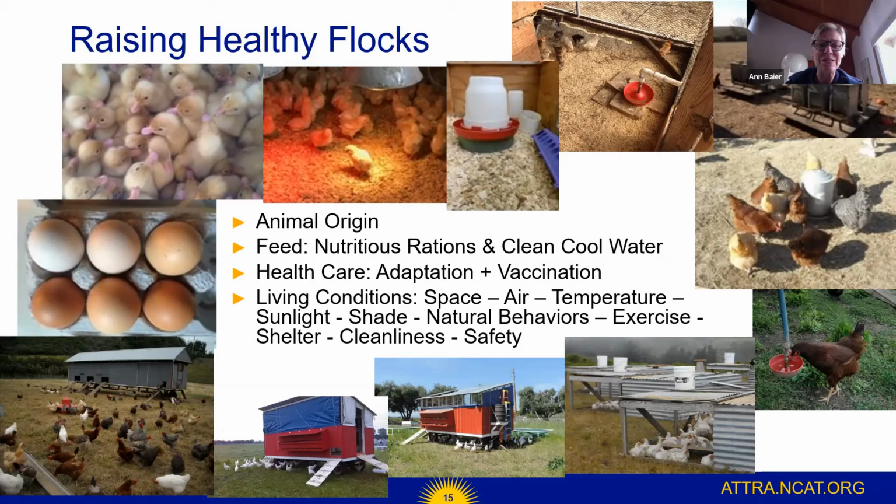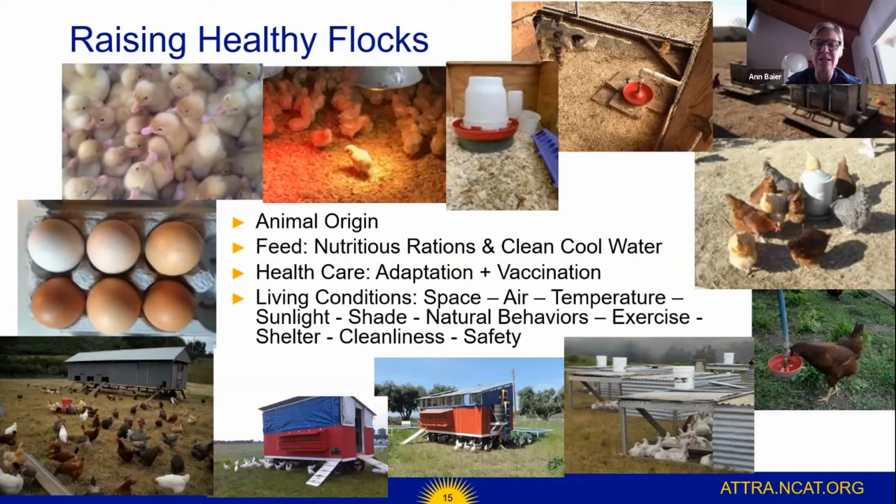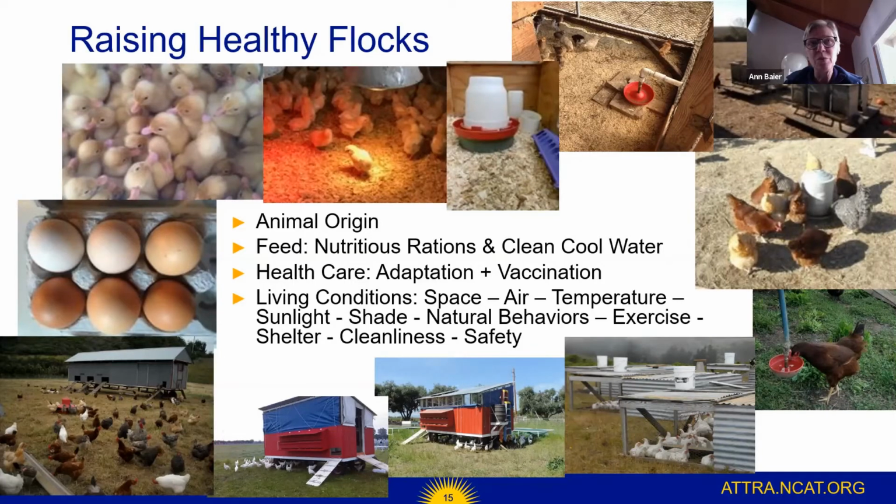So many of these parts of healthcare and living conditions are really about maintaining a healthy environment that's appropriate: clean, dry bedding, clean water that's cool, because poultry will probably consume about twice as much water as they do feed. So we want to keep productive flocks by giving them clean water that's cool and nutritious rations. Living conditions: enough space to reduce stress, good airflow.